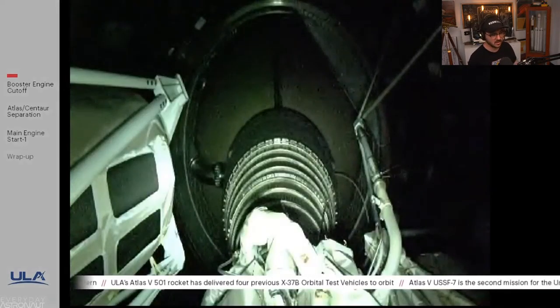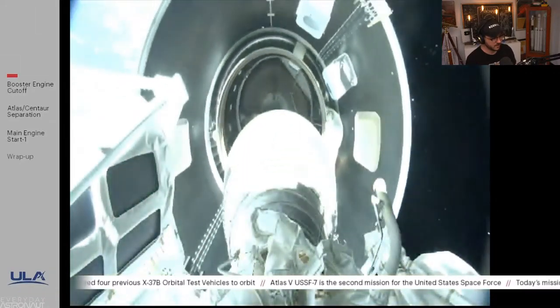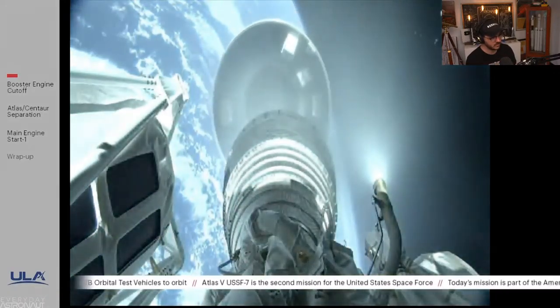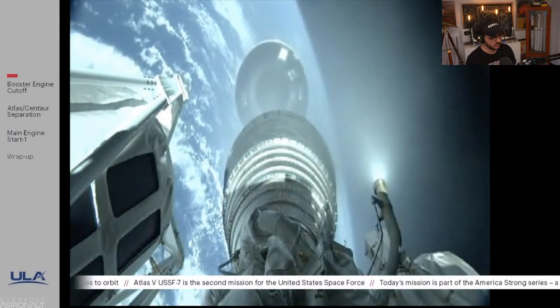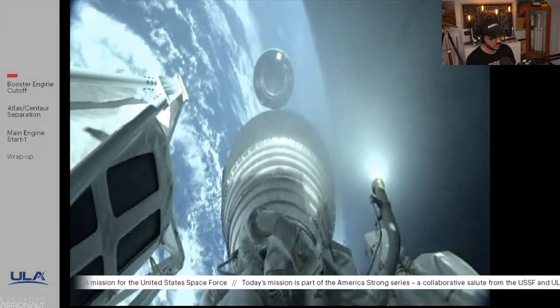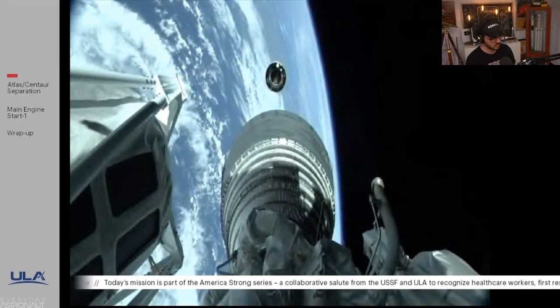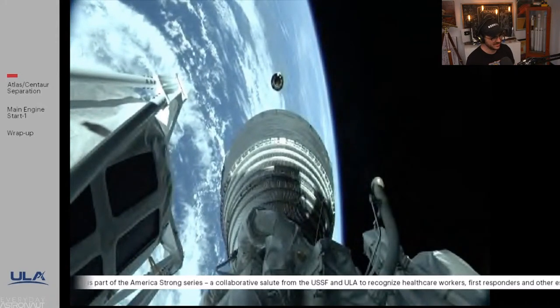Here we go. Hold on. Stage separation. Stage set. We have successful stage separation. Restart on the RL-10. We have ignition. Mess one. There we go. That's good.